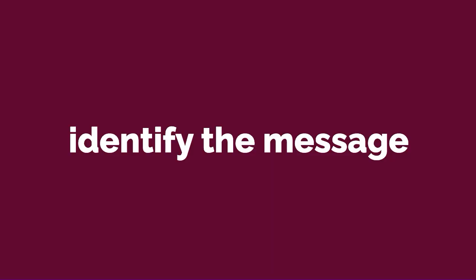Then we need to identify the message, and the message can be different depending on the time. What we tend to do is we start out really casual and friendly, and then as we get later into the timeline, it is a lot more serious. We give them warnings about the things that they're going to lose access to, and we make sure that we're very clear the impact of not getting that payment caught up.